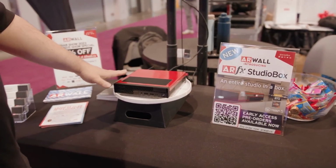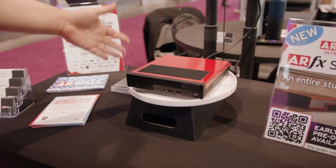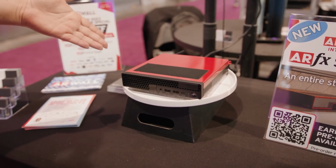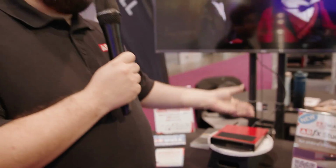It is a little guy, but if you can believe it, this little guy here is just as powerful as what we were deploying on professional sets just 5 years ago. That's the power of processing for you, right? And so the idea is this is a complete virtual studio in a box.